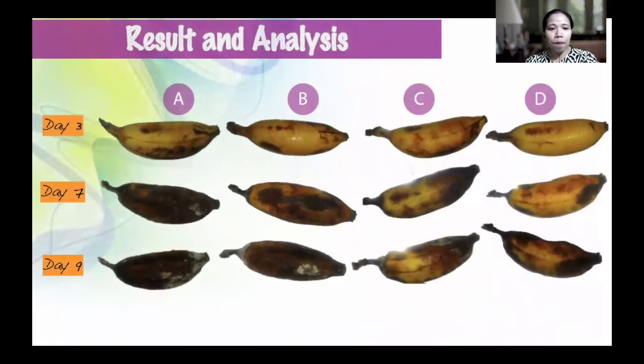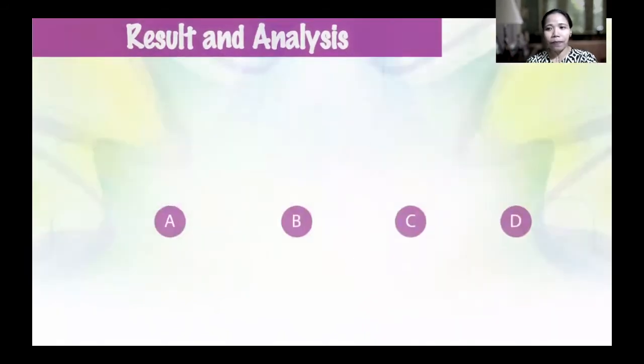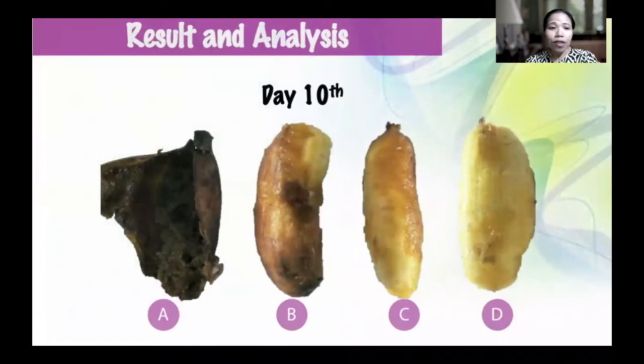This is the sample which is coated with the corncob flour solution coating, for the 3rd day, the 7th day, and 9th day. After having observation on the 10th day, the bananas are peeled.